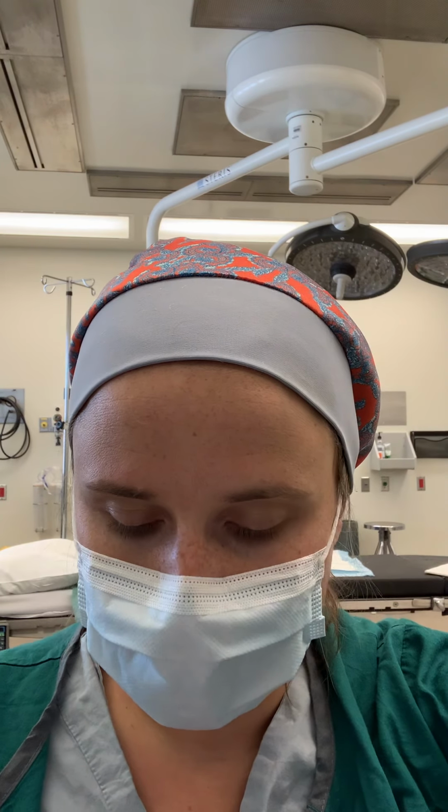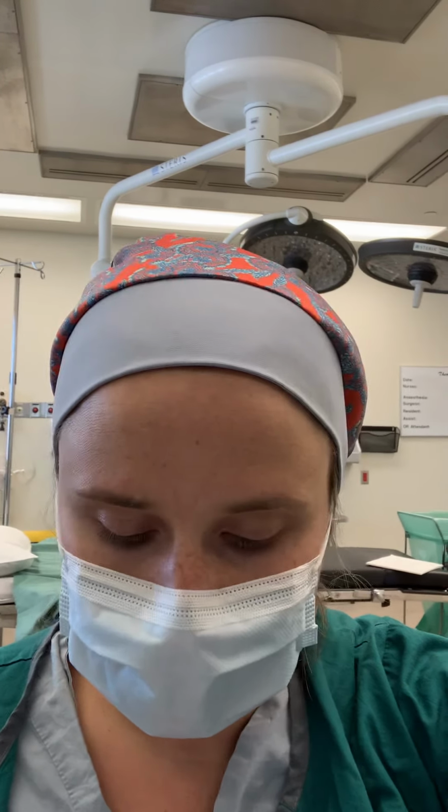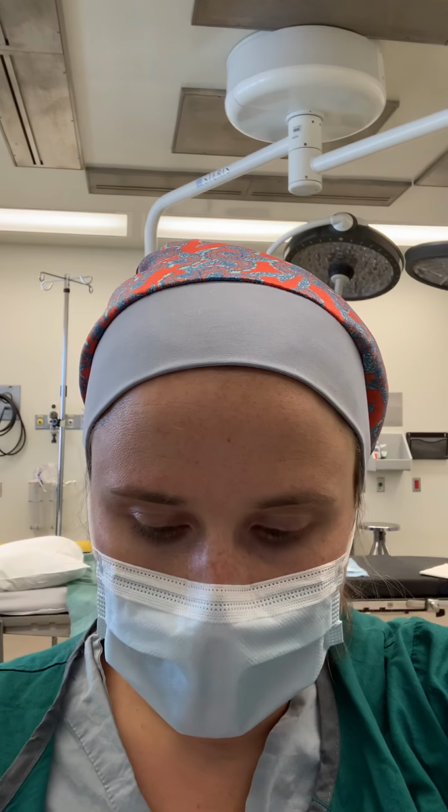So at this point, our case has concluded. We're going to extubate, so we will turn our flows way up and turn our sevo off, and let it wash out. Once she has made appropriate motions, the end tidal sevo has gone down and the patient is breathing on their own, we can extubate her and put her on an oxygen mask, make sure her vitals are appropriate, and she can go to post-op.